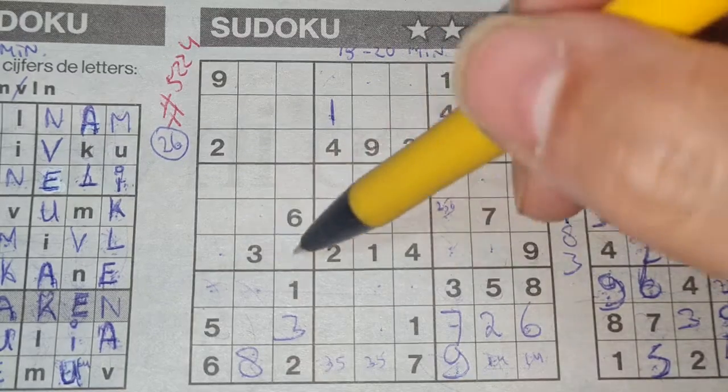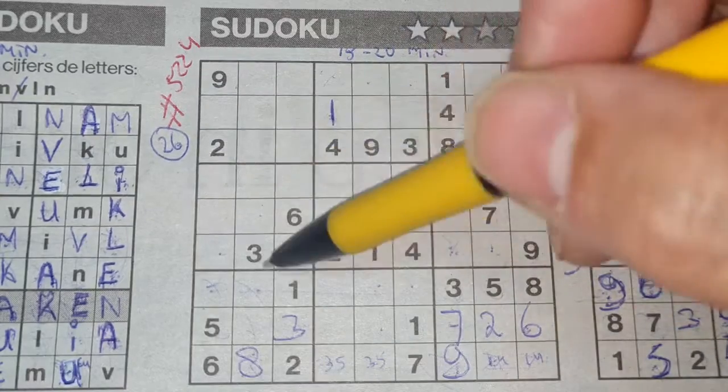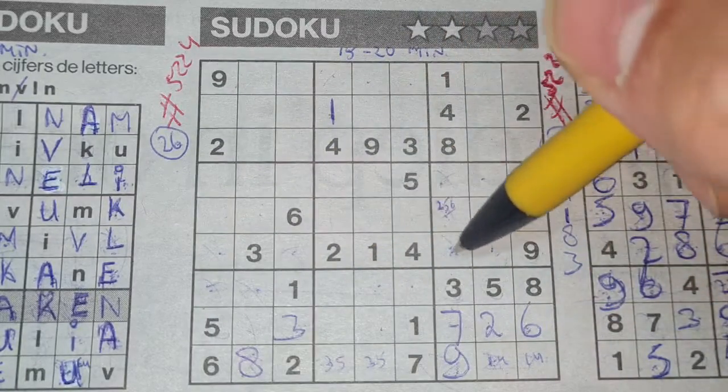Four missing numbers in this row. One of the missing numbers is 6. We have a 6 in this big square, so no 6 in these two boxes. So the 6 could be here, could be there.